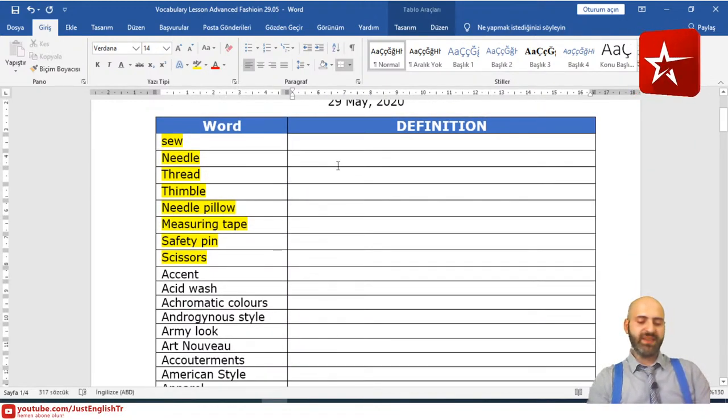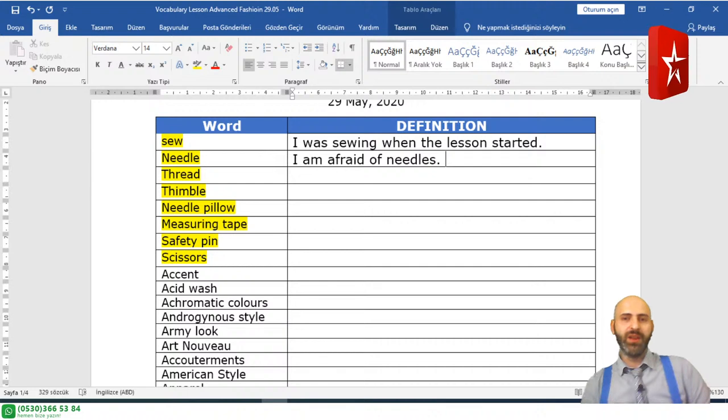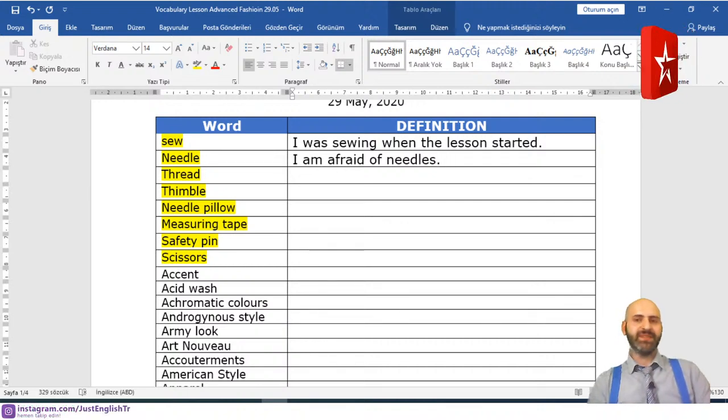For example, I can say, I was sewing when the lesson started. For the needle, I can say that I'm afraid of needles. I'm afraid of needles a lot, actually. And I'm not afraid of this needle that much. I'm afraid of medical needles, for medical purposes.